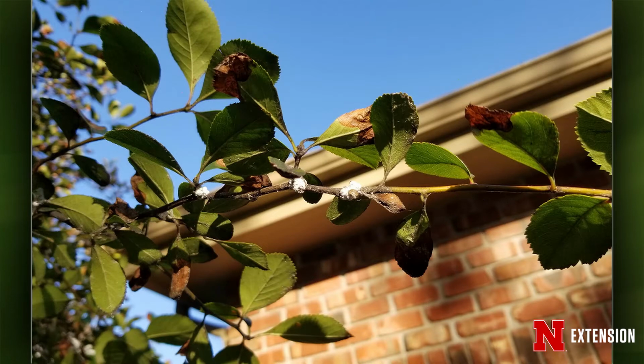Control for rust can be very difficult, especially once you start to see symptoms. And so we always talk about sanitation. So anything you can do to improve airflow through the canopy will help. But if you are looking at some sort of chemical control, you want to make sure you get that chemical control on quite early in the season, typically right around the time that the flowers are starting to bud and leaf out. As for the white things on there, I think those are mealybugs.